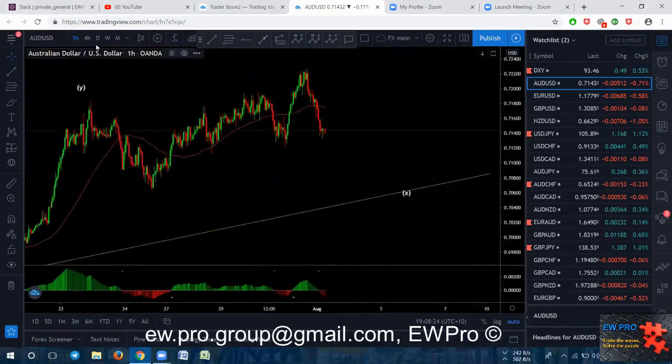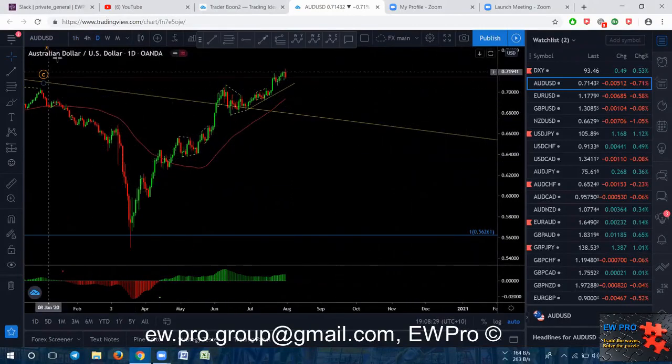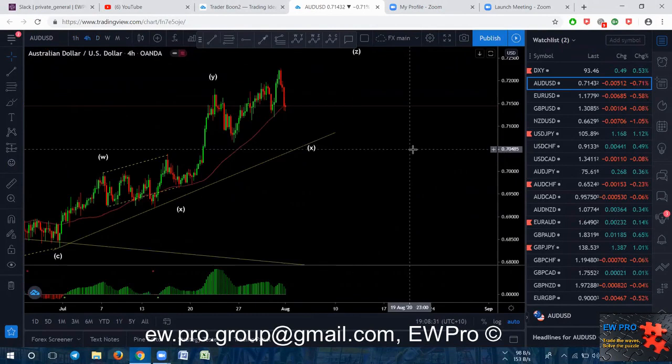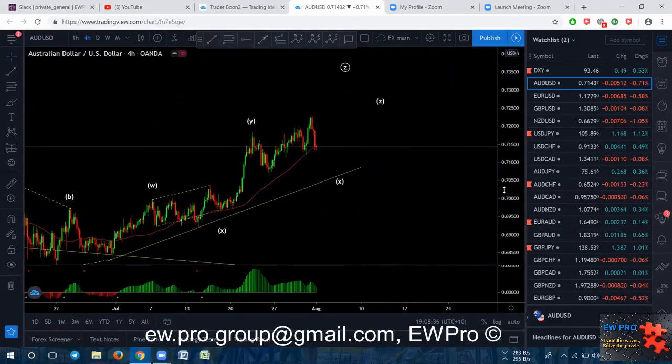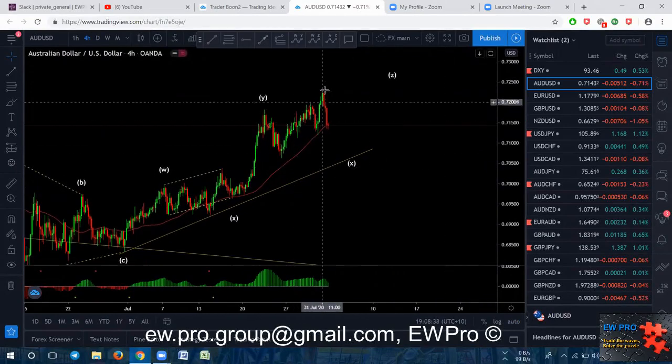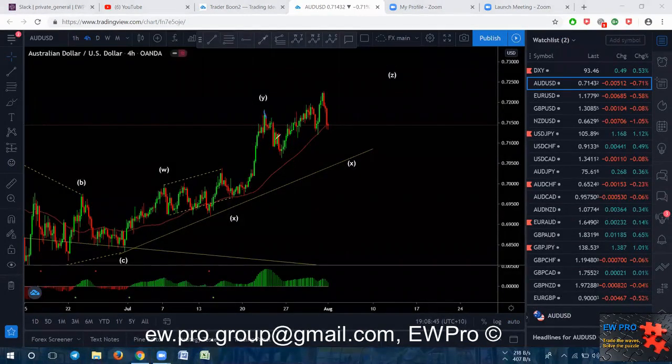AU, H4. Looking at this, we have to be careful. I'm only looking for the sell. Even last week, I was only looking for the sell. It's broken the top, but this looks like an internal A, B, C in here. And we've got a little flat in here.